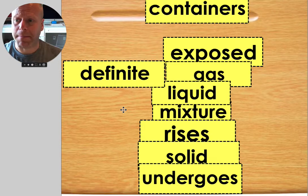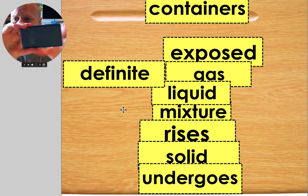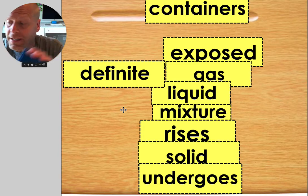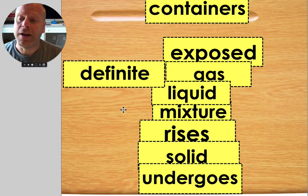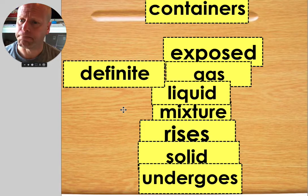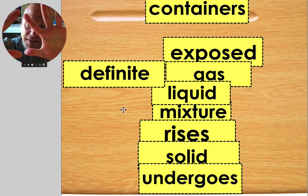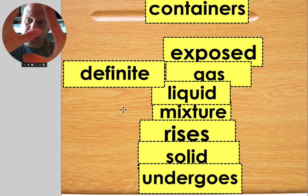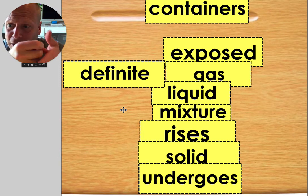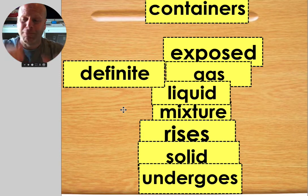Definite. Definite means I'm not messing around. This definitely has sides and is hard. Definite. It's not wishy-washy or half there. It's definite. No fooling around. Let's see, an action for definite. Summer is coming. That is definitely true. What do we have, like 10 days left? Everyone say definitely. Summer is coming in 10 days. That is definite.